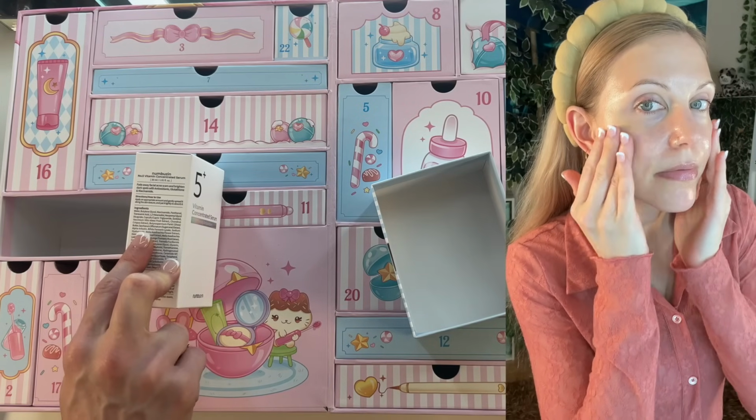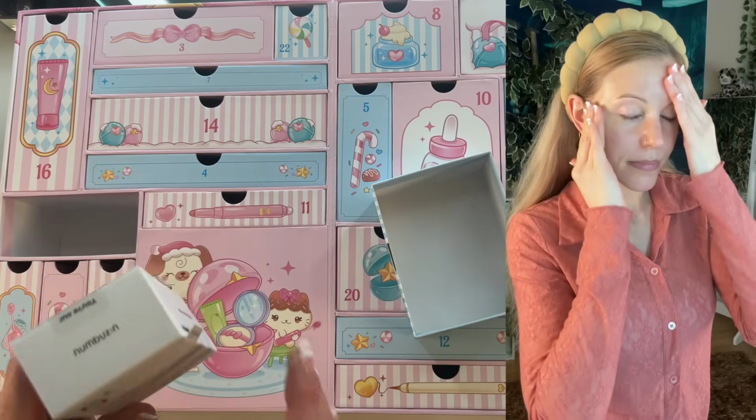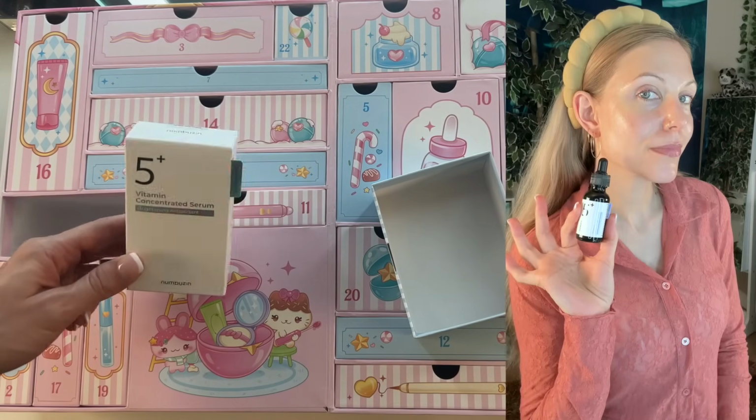Y'all, I can try this. Oh, I am so excited. I can try this one. Have they changed their packaging? Oh, it looks like they have. This is completely different from the last time I bought from this brand.